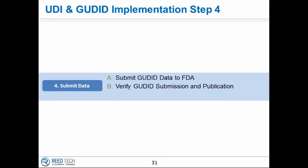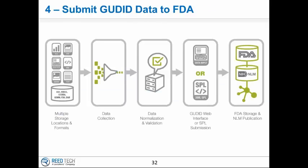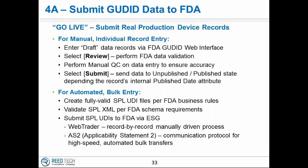Now, the next thing we'll do is to submit the data. So we have put together a submission process for the FDA UDI, and we have collected the data, and now we're ready to submit. We're working our way across left to right on this workflow, where at this point in time we're ready to use the particular submission method that we picked, whether it's the FDA UDI web interface or using the electronic SPL. Here are some detailed steps on how that is actually done.